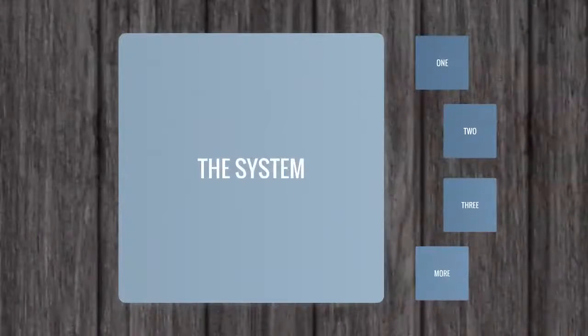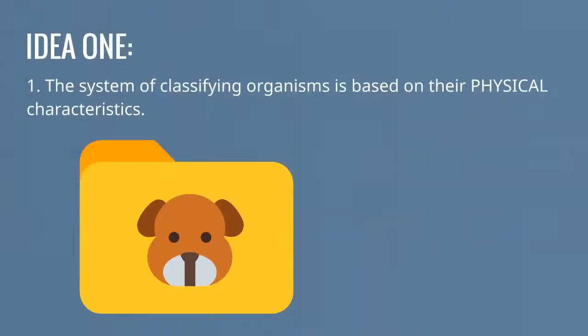So let's talk about the system surrounding taxonomy. Idea number 1: the system of classifying organisms is based on their physical characteristics. Get that in mind. It's based on their physical characteristics.